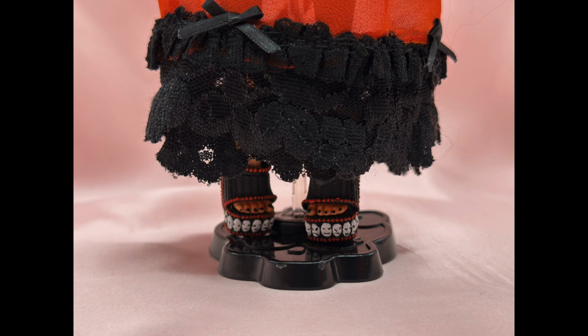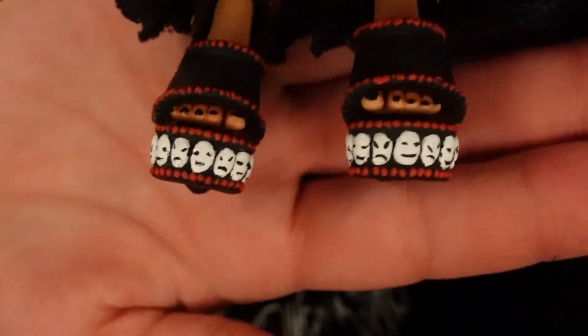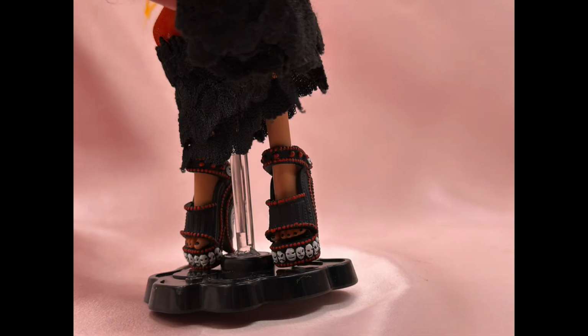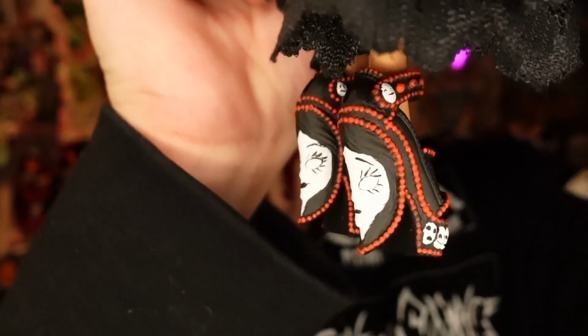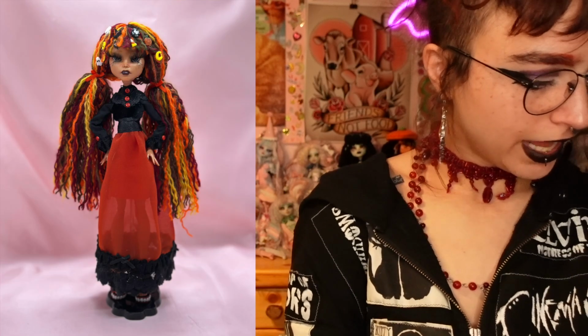bottom with the bows. And then her shoes, oh, if you watch the vlogs you know all about these, but they are repainted Kiyomi shoes with all the little mask details, and the backs are stunning. This was such a beautiful mold to work with. Honestly, Monster High shoes blow me away every time I get to play with them. So yeah, she is very, very cute. Love her lots. Very, very elegant.